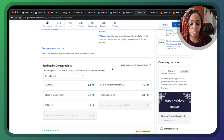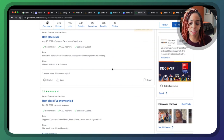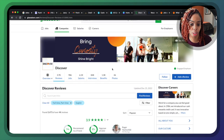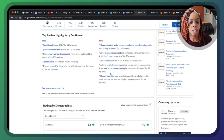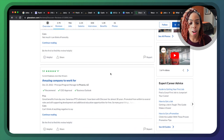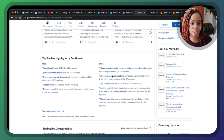So, it looks like there is a big mixture of good and bad reviews. Overall, it seems to be a pretty decent company to work for. 3.9 rating is actually not bad, especially with the number of people. Over 3,000 people have left reviews, so it is a decent company to work for. So I do urge you to just browse through all of the reviews if you can, to help you make the final decision to apply for the company.